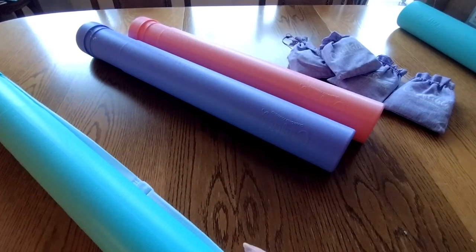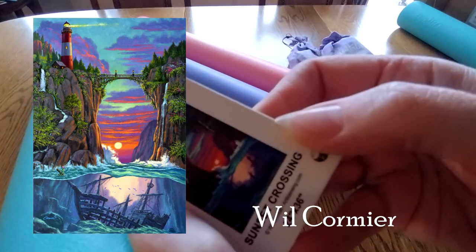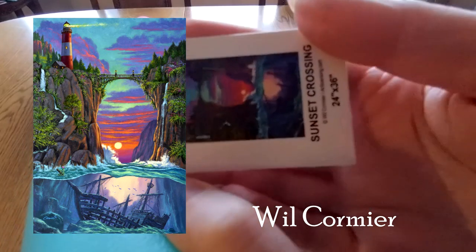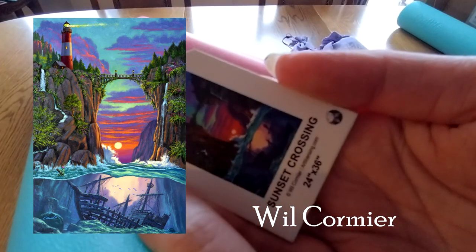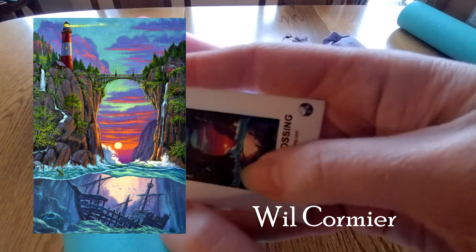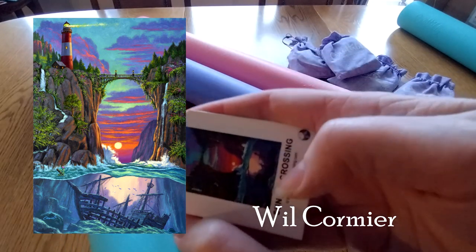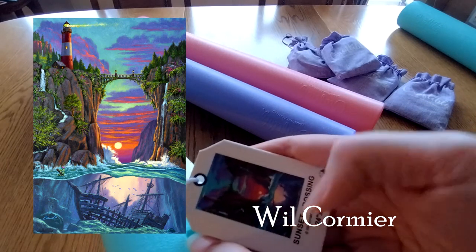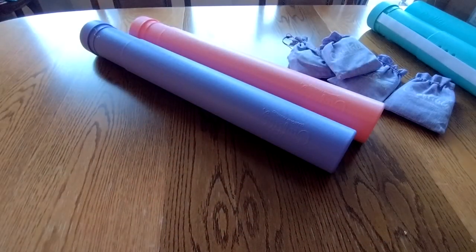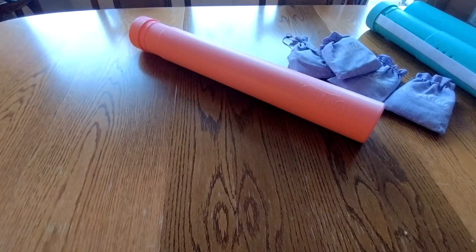But I also got three other canvases, as you can see. One of them is Sunset Crossing by Will Cormier. Ugh, my lighting is absolutely blah, but that's the way it is. Beautiful landscape with, you can't really make it out, I might put a picture in here while I edit. But there's a lighthouse, sunset, and a shipwreck. So, love that, of course, since I got it. I am an excited mess, and I'm not even sorry.